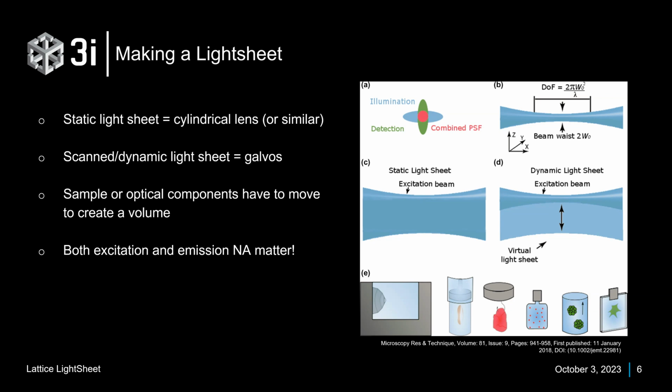And what's really important for light sheets is, since you have two or more objectives, you're not just caring about the detection objective and really the detection numerical aperture, which gives you your resolution. The excitation one matters a lot too. If you do not have high resolution excitation, you're not going to make a thin light sheet, which in the Lattice's case matters a lot for what you're actually imaging.